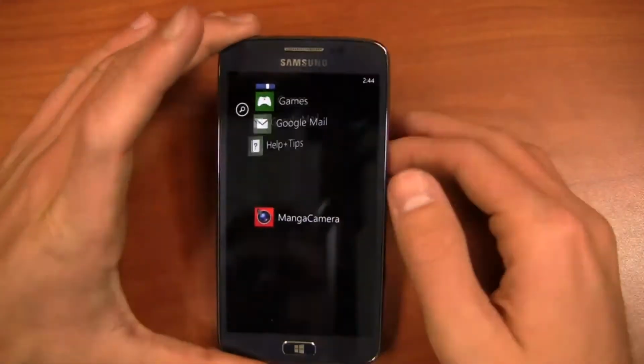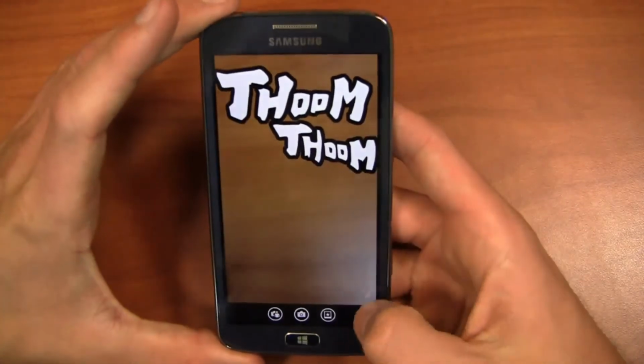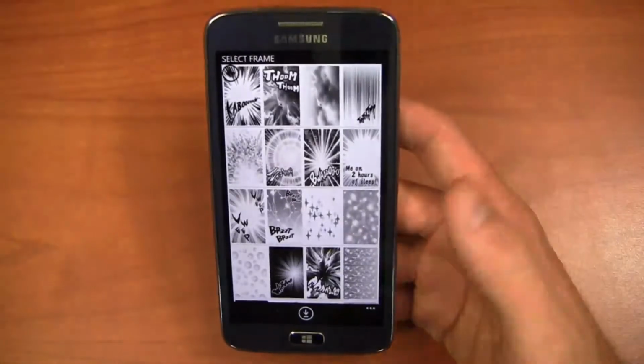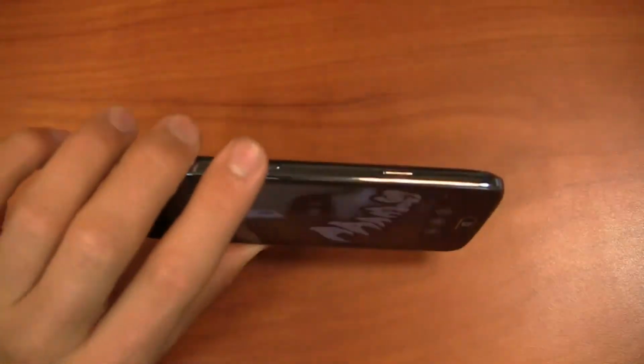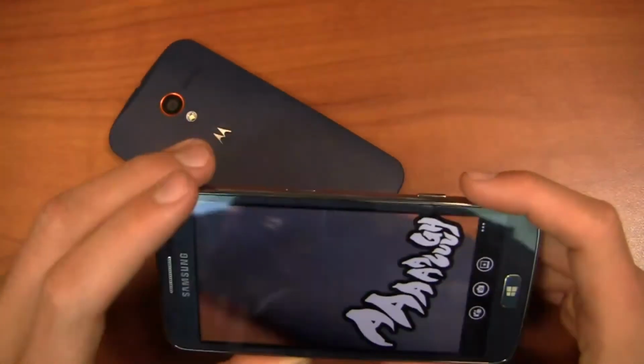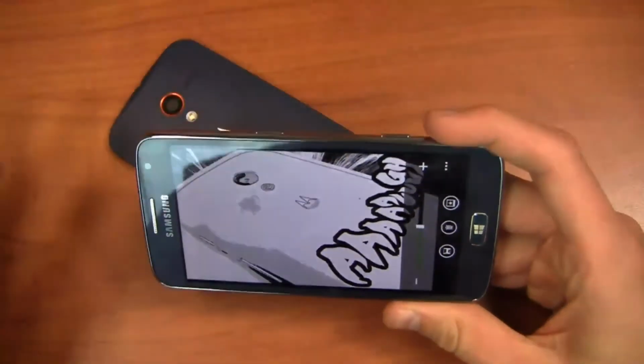Manga camera is another one, and this will take us right into the 8 megapixel camera on the back so we can do some camera testing. And I can come in here and change different frames. We can say, for example, ARG. And when I take a picture of, let's say, the Moto X, which happened to be over here, it's going to creatify it.